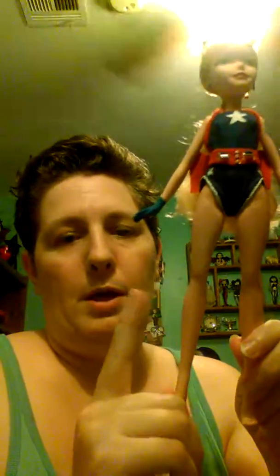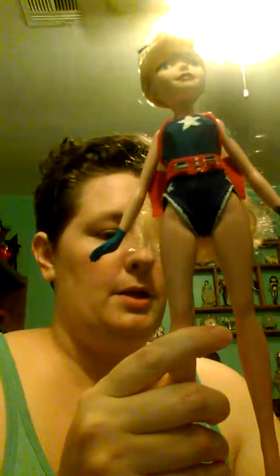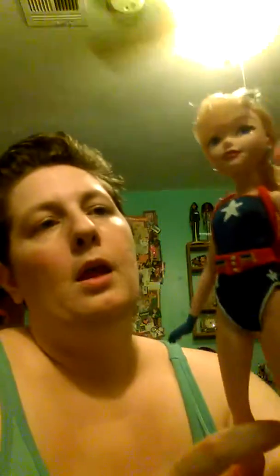Alright, then we have over here Stargirl. She's mostly complete. Her boots will also be molded onto her because they have a very special design. And she also has that Wicked staff, which I'm going to be using more chopsticks and modeling clay for.